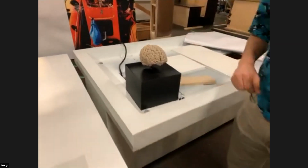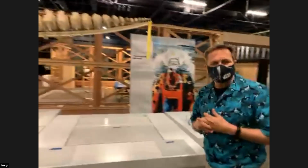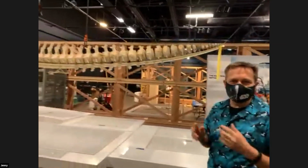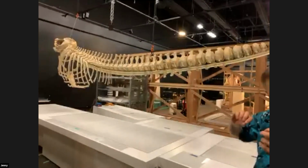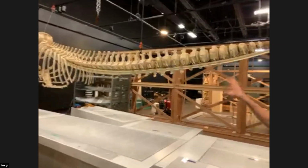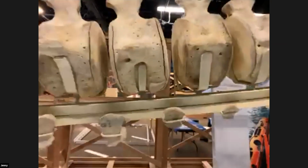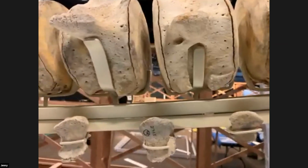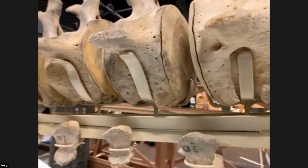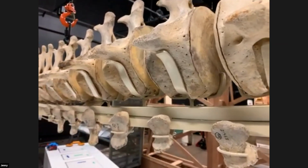I saw a question, is this a real skeleton? That is the real skeleton. This is a research specimen. It's from the museum's research collection. And because of that, I didn't want anyone drilling into the bones to secure them to the frame. So she is sitting on a metal frame to support all the bones, all of the vertebrae and the chevrons down below. They're all held in place and tied on. And so yeah, this is a real skeleton. This is not a replica.